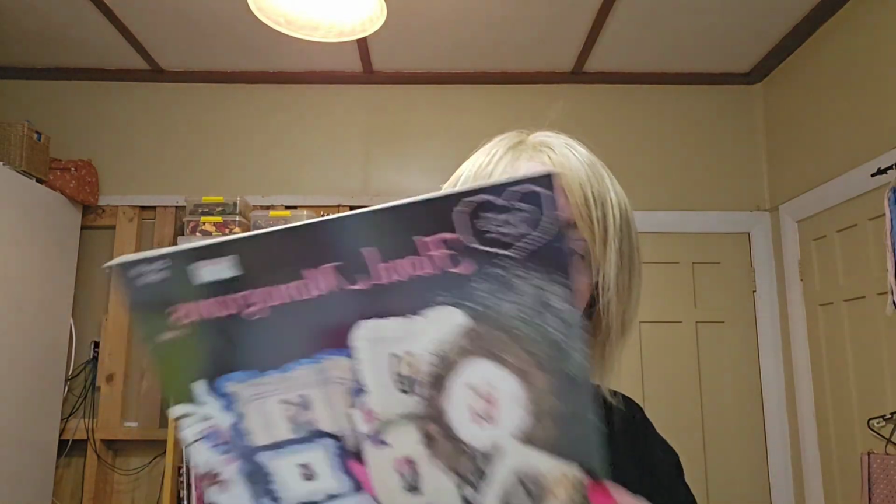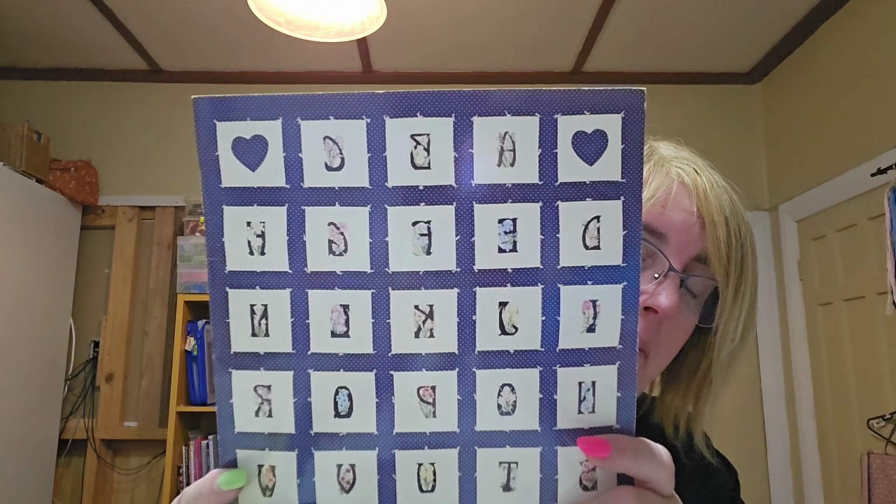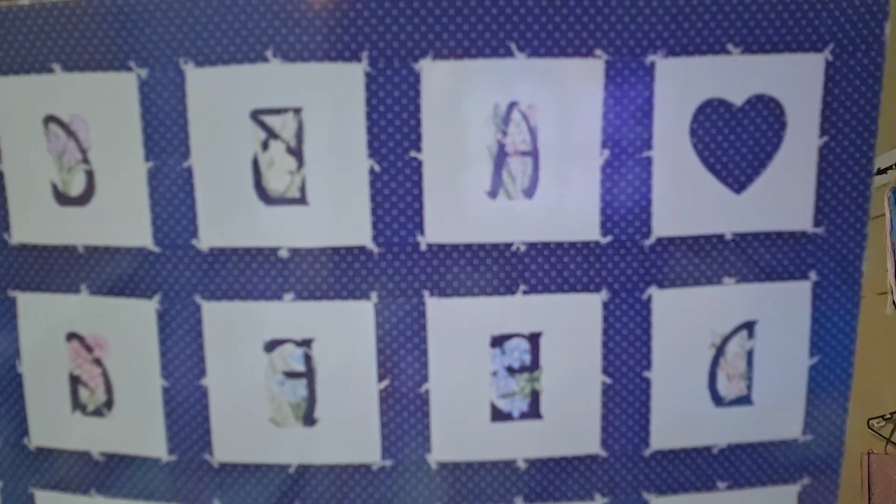Floral monograms, so if you're into floral monograms with the alphabet, maybe nice for some cards or something like that.